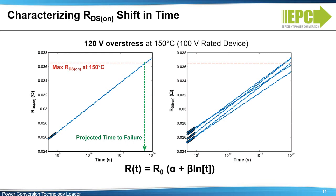Now we've tested many of these devices, and you'll see on the right-hand side, a larger population shows that there's some variation from device to device. But by measuring these devices, we've noted that we can extrapolate the rate of increase in on resistance, that blue line, because it's quite a straight line on a log plot. And when it crosses the datasheet limit, the red line, that's when we call it a failure.